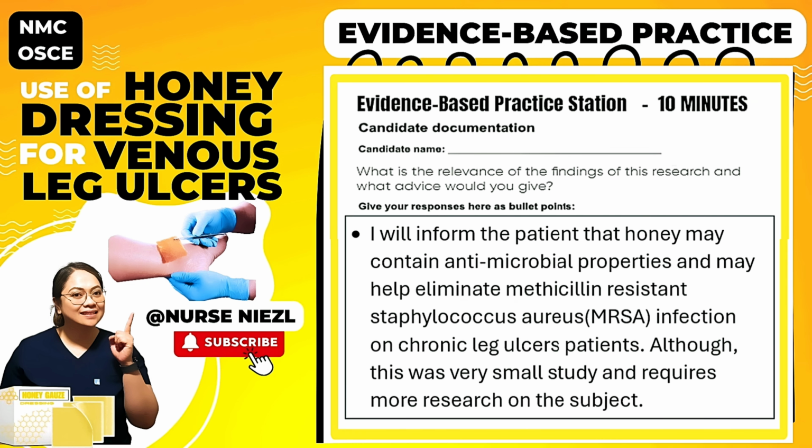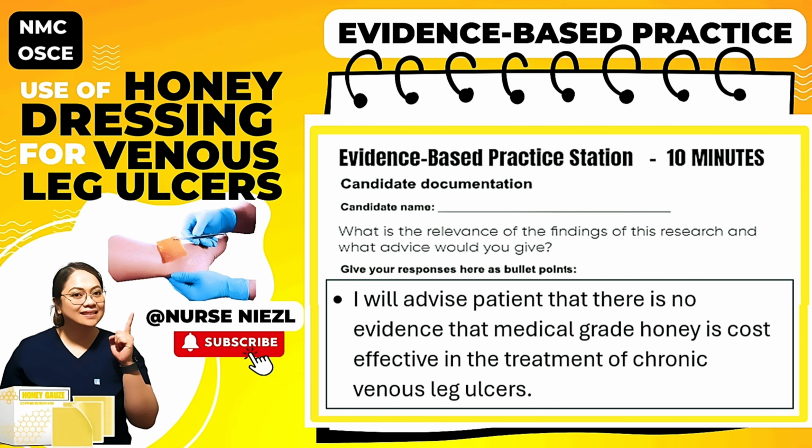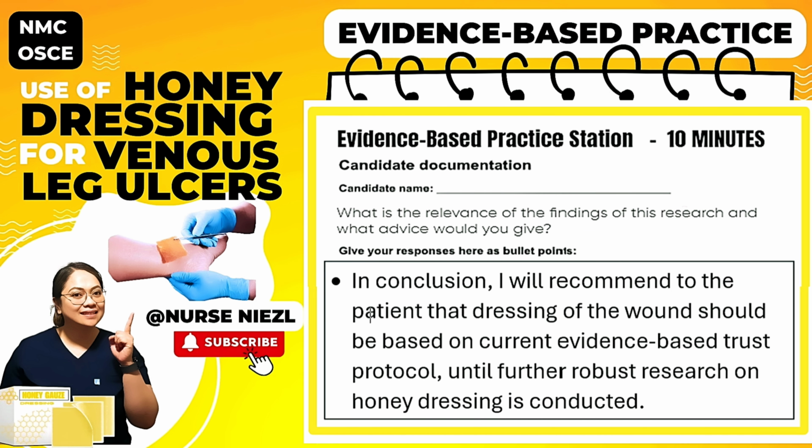I will inform the patient that honey may contain antimicrobial properties and may help eliminate methicillin-resistant Staphylococcus aureus or MRSA infection, especially in chronic leg ulcer patients, although this was a very small study and requires more research on the subject. I will advise the patient that there is no evidence that medical-grade honey is cost-effective in treatment of chronic venous leg ulcers. In conclusion, I will recommend to the patient that dressing of the wound should be based on current evidence-based trust protocol until further robust research on honey dressing is conducted.